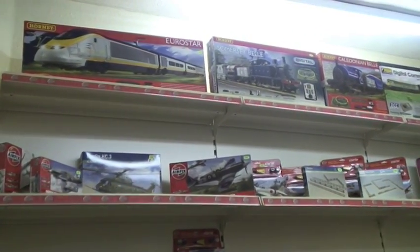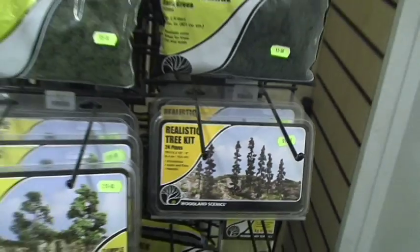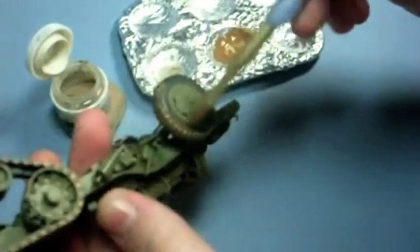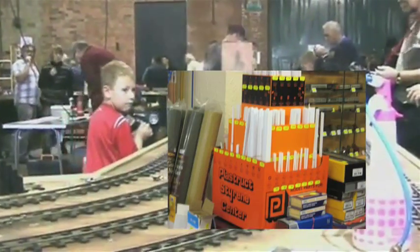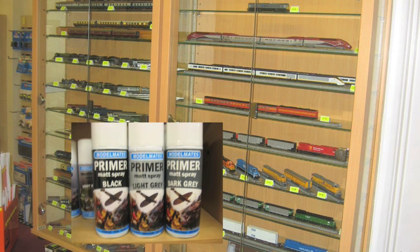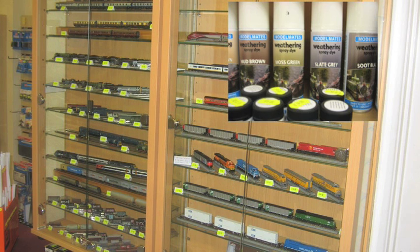We have woodland scenery material, scatter material, a range of paints, we have the resins, glues, we have the construction materials such as the Plastruct and the plastic sheeting. We also have a range of weathering materials, so this would benefit military modellers, ship modellers, and modellers of all sorts of different criteria.